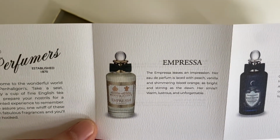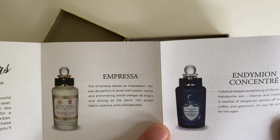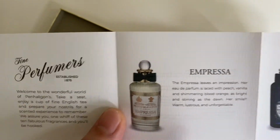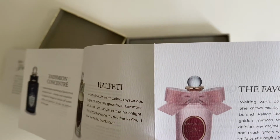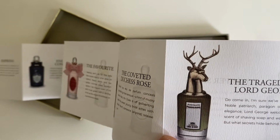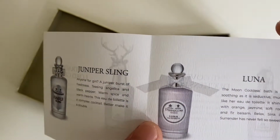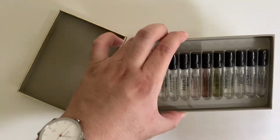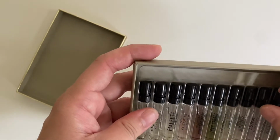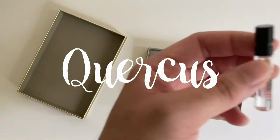So there's Empressa. Actually, I watched a YouTube video about this last night. I forgot the name of the channel. It's a good perfumer, or I don't know what you call them. So there's Empressa, Endymion Concentree, I don't know if I'm saying it right, Halfeti, the Favourite, the Coveted Duchess Rose, the Tragedy of Lord George, and Blenheim Bouquet, Juniper Sling, Luna, Quercus. So apparently there are 10 perfumes inside this small box. Each small bottle contains 1.5 or 2 mils of perfume. So first one is the Quercus. So we'll see.